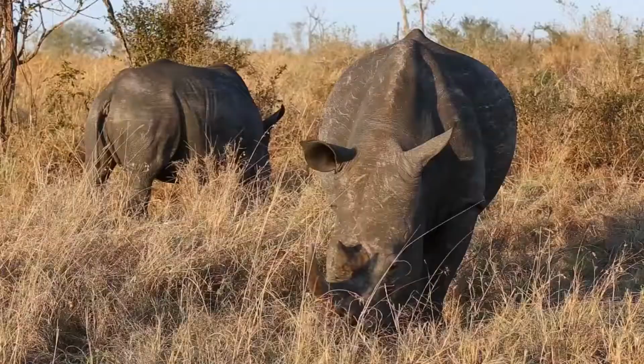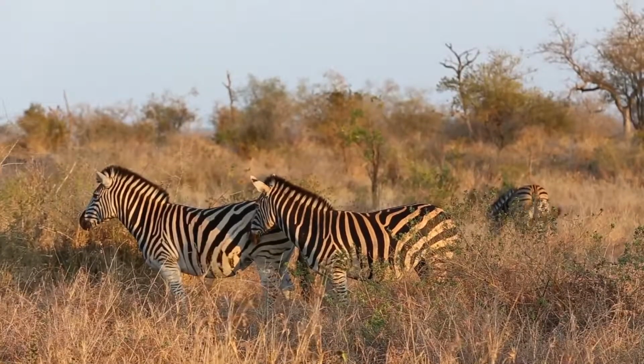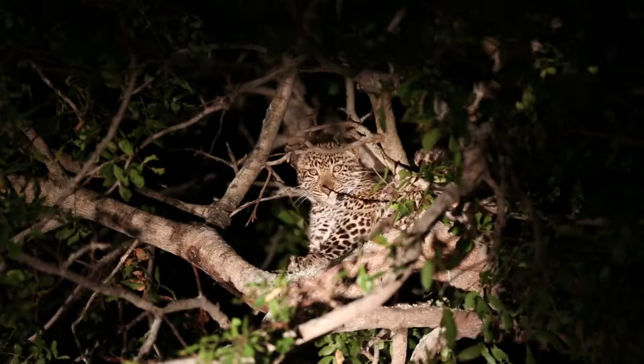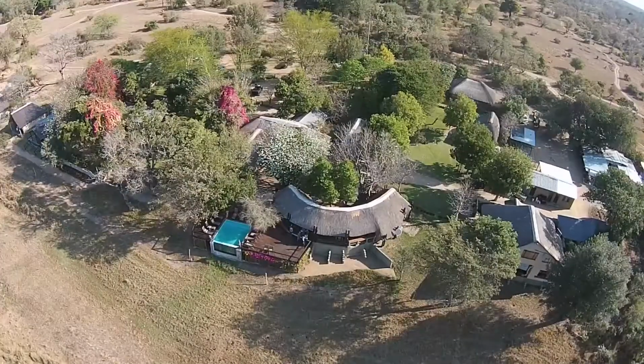We have a nice healthy lunch at 2 o'clock, and then in winter time, 3:30, summertime 4:30, we'll head out for the afternoon safari and night drive, getting back to the lodge normally between 7 and 8.